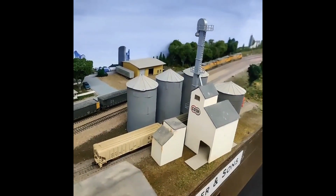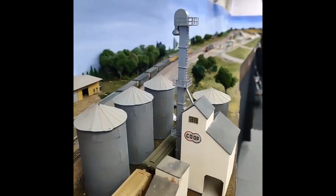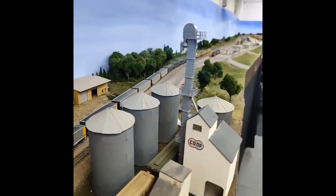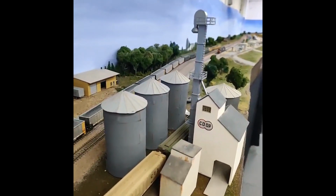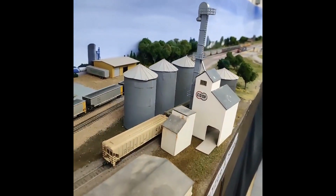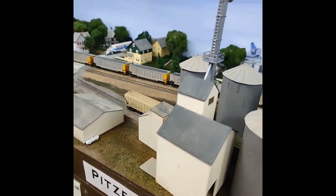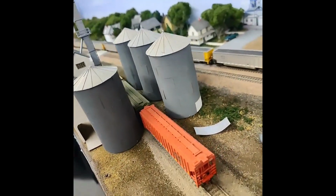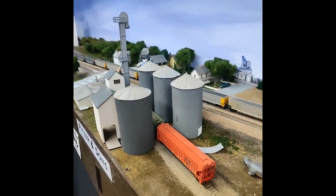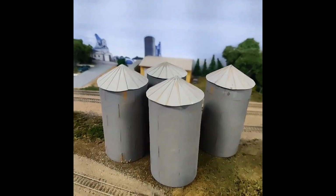And then I also put already, as you can see, the Rick's Products grain elevator main structure there. I had one that I built from scratch that was very crude. This looks a lot better with the ladders and everything. So that was one big improvement. Again, I built this originally in 1990 on my layout back in Independence, Missouri.